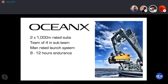Normal dive time is about 8 to 12 hours, and that's from leaving the surface to getting back to the surface again. And that's based on our life support. When we're inside, we're completely sealed off from the world. We have to provide oxygen, take away the CO2, and keep everybody alive. So that's a big part of our job.